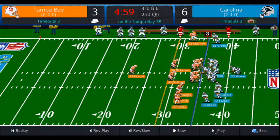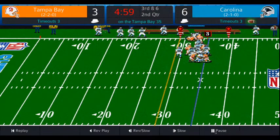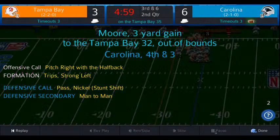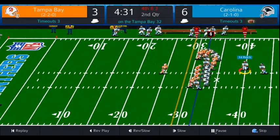As Carolina comes out in trips, you got Beebe, Carrier, and Guilford down to the bottom of your screen. Green's split out wide to the right. Moore in your backfield. Here's the snap from Collins. And it's a sweep to Moore, who cannot get there as he's held to 3 yards, making it 4th and 3. And Casey will come out again, this time from 50.